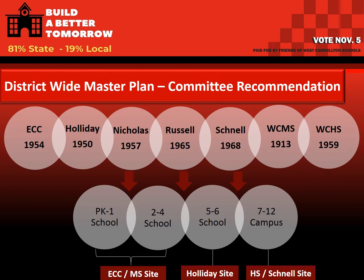Our 7-12 campus will really be 2 buildings in one location. This enables some shared spaces that are centrally located. Students who are taking high school coursework at the middle school will be able to attend courses more easily, as there will be no loss of instruction time due to teachers traveling between buildings.